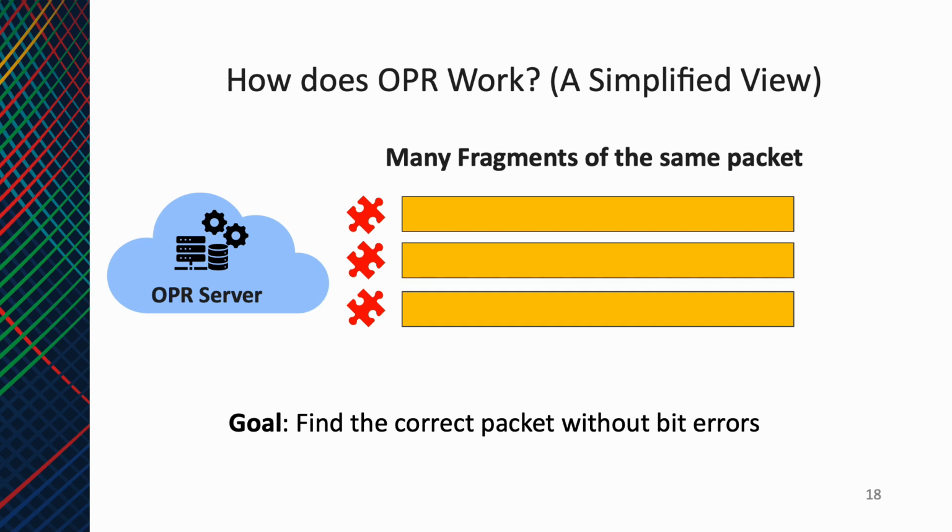So what does OPR actually do to recover from these errors? I'm going to present a simplified view of our approach, and you can read our paper for further details. Remember that OPR's inputs are many fragments of the same packet that have failed the CRC validation, and our goal is to find the correct packet without errors. I'm now going to show you a series of opportunities that OPR exploits in making these corrections, most of which can be combined in order to improve OPR's performance.